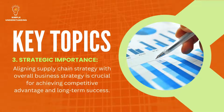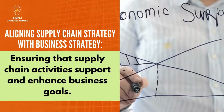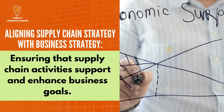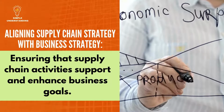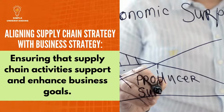3. Strategic importance. Aligning supply chain strategy with overall business strategy is crucial for achieving competitive advantage and long-term success. A. Aligning supply chain strategy with business strategy. Role: Ensuring that supply chain activities support and enhance business goals. Example: A company focusing on premium products ensures its supply chain maintains high-quality standards.